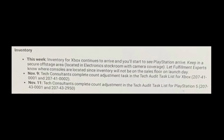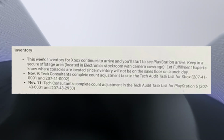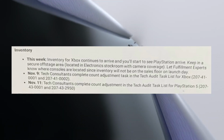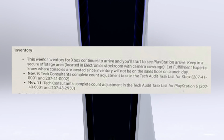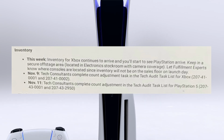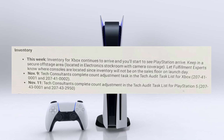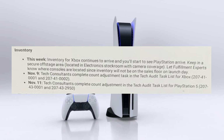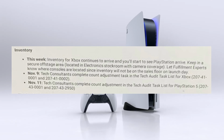This week, inventory for Xbox continues to arrive, and you'll start to see PlayStation arrive. Keep in a secure offstage area located in electronic stockroom with camera coverage. Let fulfillment experts know where consoles are located, since inventory will not be on the sales floor on launch day. November 9th, tech consultants complete count adjustment task in the tech audit task list for Xbox. November 11th, tech consultants complete count adjustment in tech audit task list for PlayStation 5.